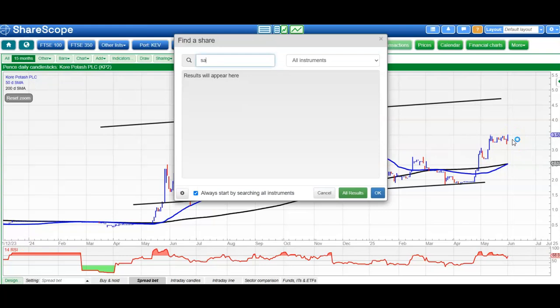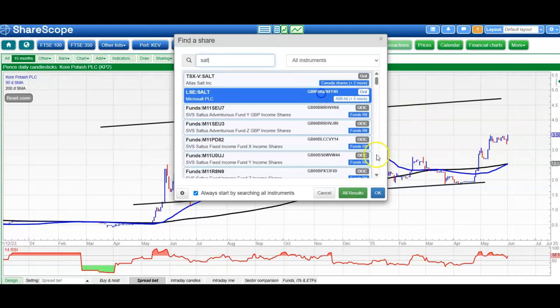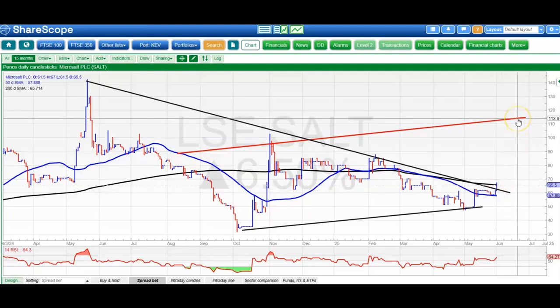On to Microsalt. We're trying to ignore the losses that the company made, but here it looks as though the charting situation is looking pretty strong, or at least interesting, in the sense we've broken that line of resistance from May last year. That was around 61 pence, above 61 pence. Looking for, perhaps optimistically, £1.13 by the end of next month.